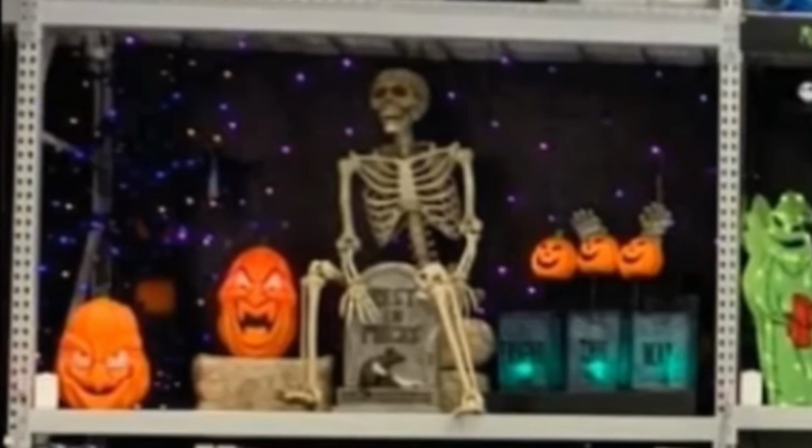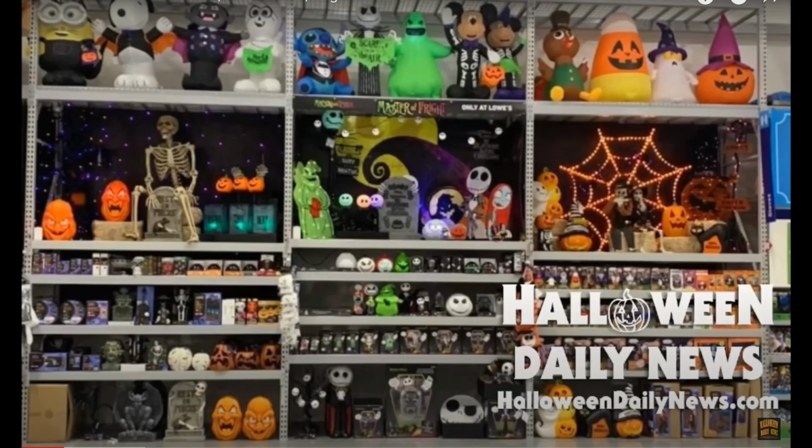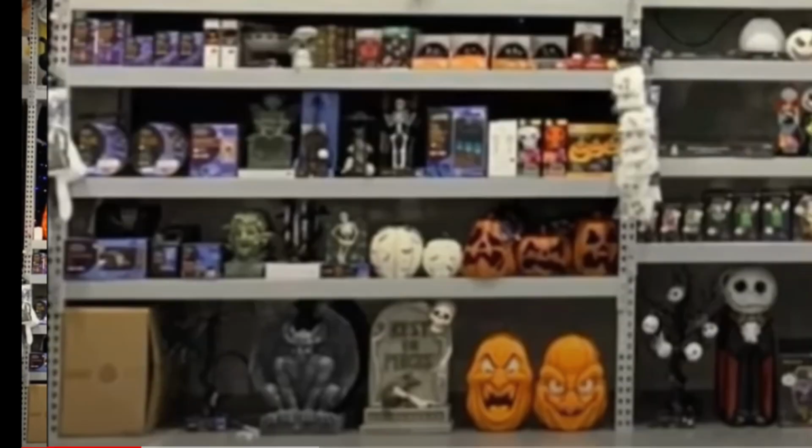Like them. Kind of want them, and not really sure on the price. I kind of forgot the price, but they're pretty nice looking. And then we have some more lights and skeletons, some tombstones, some pretty nice stuff. Even some pumpkins that look pretty nice. Gargoyle.